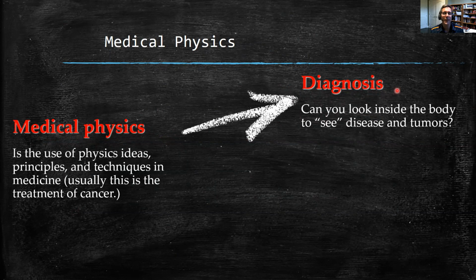Before you can treat a cancer or even a disease, you have to find it and you have to know the patient has it. So this is diagnosis. Specifically, can you look inside the body to see diseases and tumors? How are you going to destroy the tumor if you don't even know it's there, where it's located, or how big it is? So we need diagnostic imaging to do that.